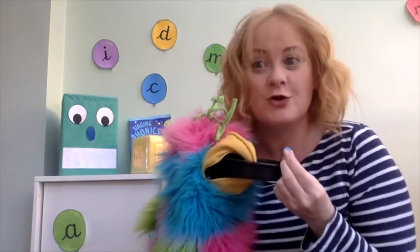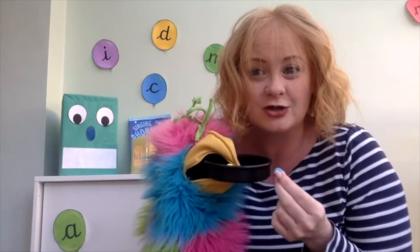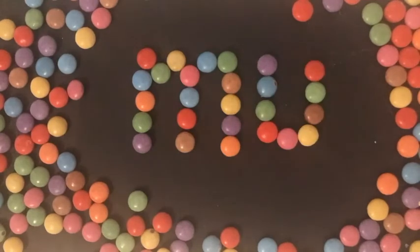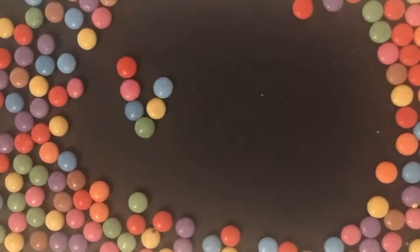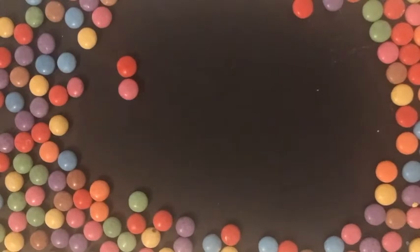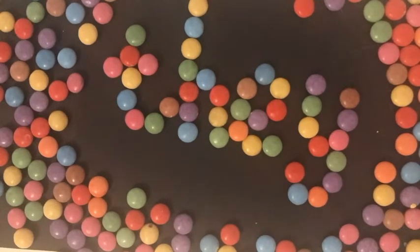Today we're going to be learning a new tricky word, but we've been practicing using these sweets, haven't we, Polly, seeing how many tricky words we already know. So take a look and join in with us. My. They.